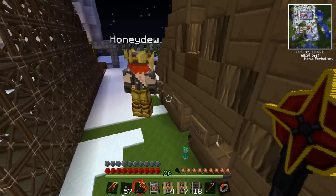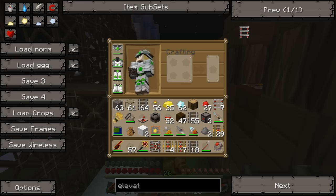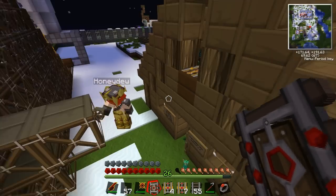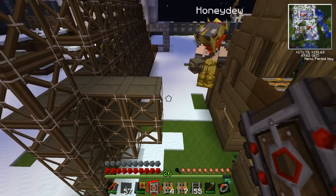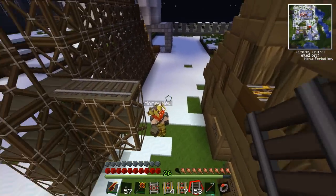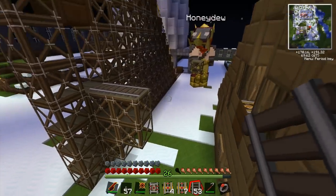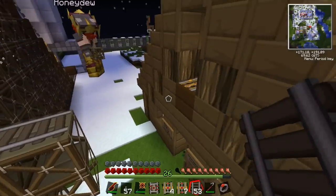I'm liking it. So, can we scaffold from here across? Yeah. And that's as far as it goes, because of this earth. Can you do it from the other side? Oh, for God's sake. Come on. It's annoying. Nope. We need to go further one, though, don't we, to get suspended, because it only goes two.